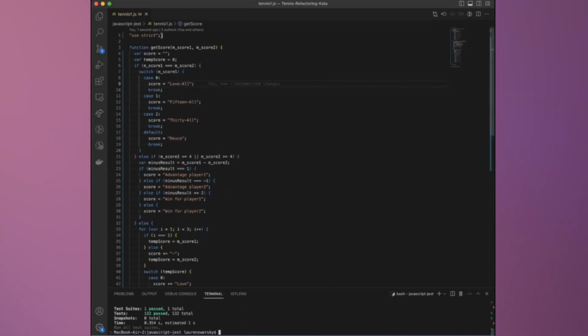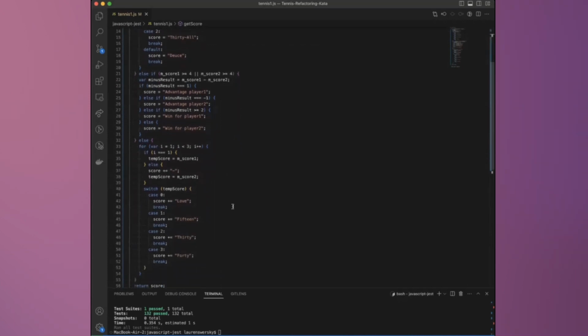Okay, great. So I see. I'm just going to take a minute to read it. And so use strict tells me it's going to be evaluated very strictly. But I see a function getScore, and this is a pretty long function.